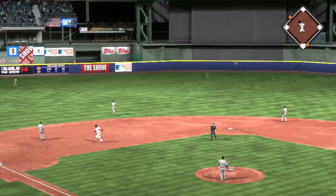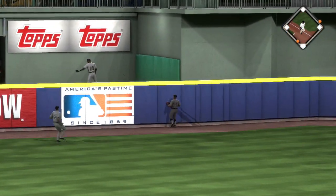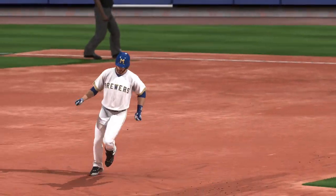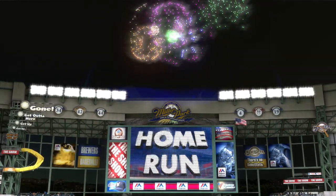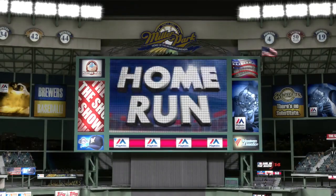Fastball at the letters, and he turns on it, hits it high and deep out to center field. And the route is on now. It's a home run. So a two-run shot to left center, number 18 for him on the campaign, and the lead is now 7-2.